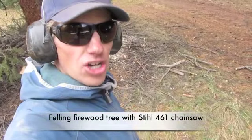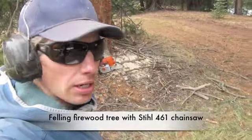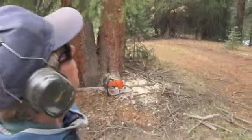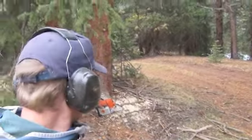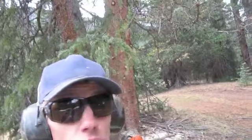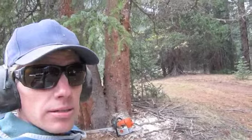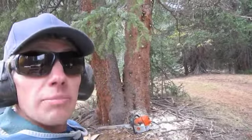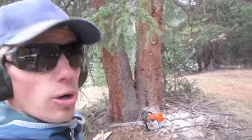Woodsman Mike here, just outside Silverton, Colorado, October 25th, 2013. I'll be demonstrating a felling of a tree here in the forest as permitted for firewood gathering. This tree I chose for the reason that it's been killed by beetles. And I'm hoping to burn those beetles up and keep up the good fight against the beetles in our area. And it looks like a choice piece of firewood.